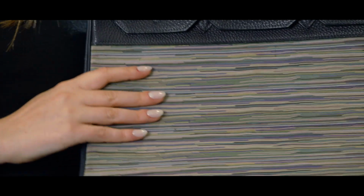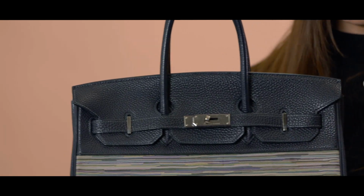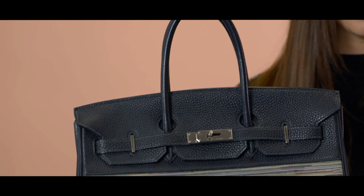Vibrato leather looks and feels like fabric. It's incredibly soft to touch, but it's actually very fine layers of multicolored goat leather. Vibrato leather is typically paired with a box leather top. This particular example uses a navy togo leather, making it even more exclusive.